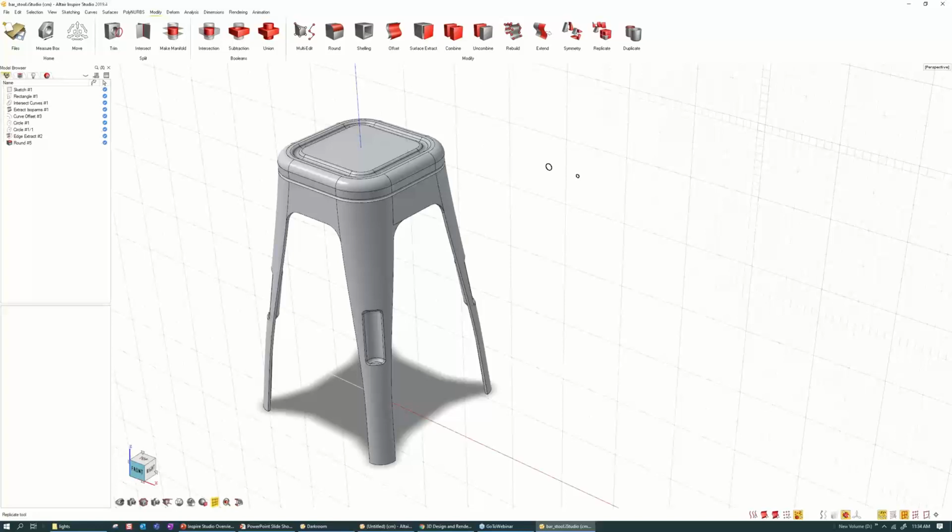So here I have, of course, I started with the basic sketch, right? So you can go to the basic sketch here and change this value, dimension. So let's say you want to change the chair to 25. So you can make a smaller chair. So everything is going to update.